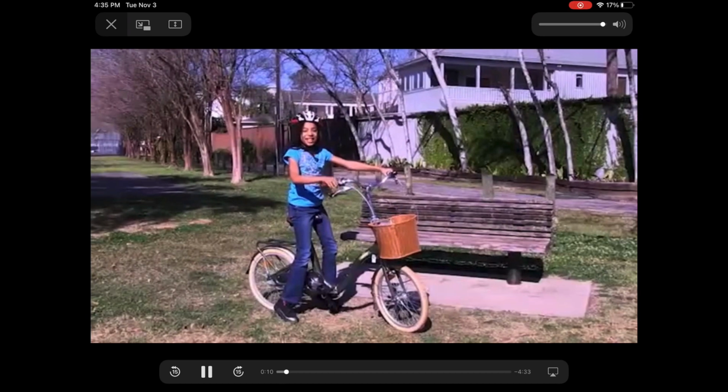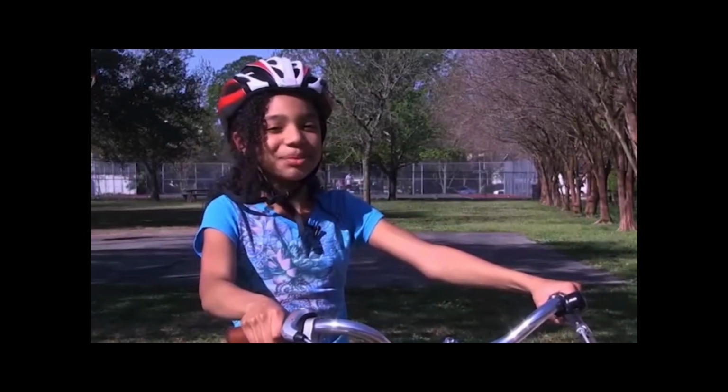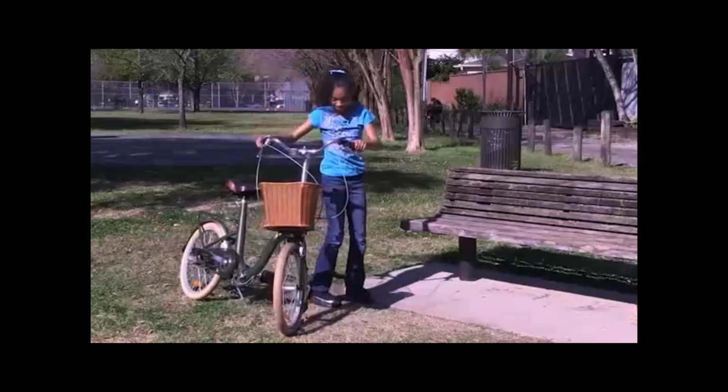What a beautiful day for a bike ride to the park. I was a little shaky at first, but bike riding is one of those things. If you learn to do it once, it's pretty easy to remember how.